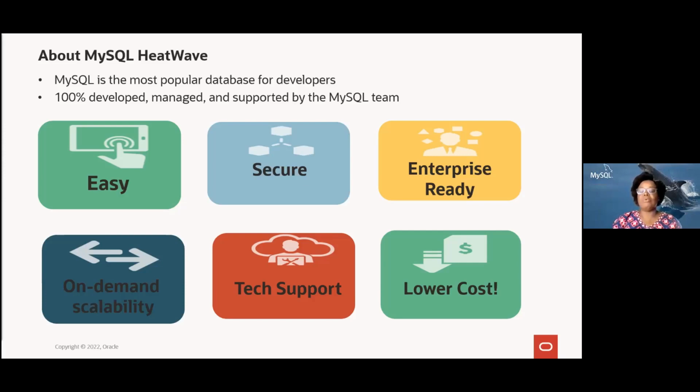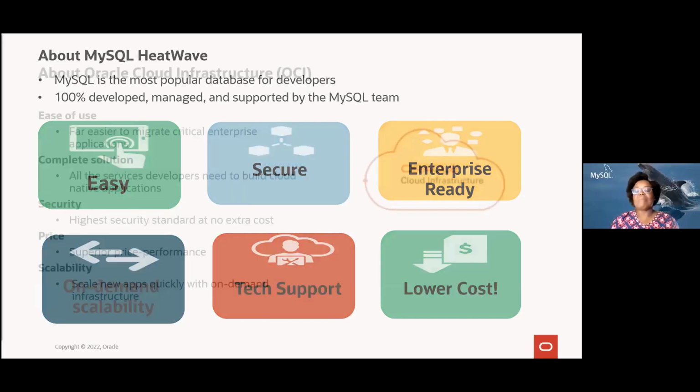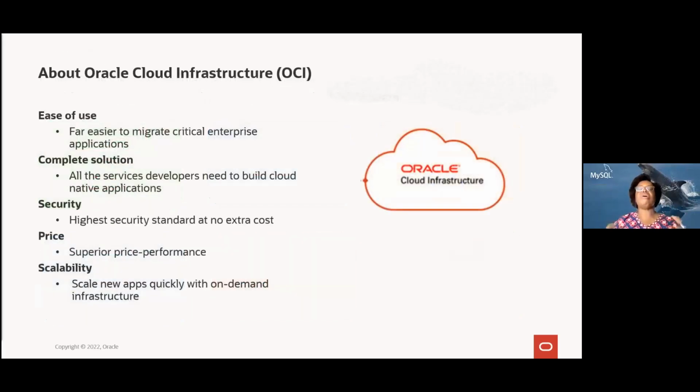Good. So we've talked about WordPress. We've talked about MySQL. You see how they're kind of flowing with each other. Let's talk about the big guy, which is Oracle Cloud Infrastructure. This is where WordPress, MySQL, Linux, and all their friends run.